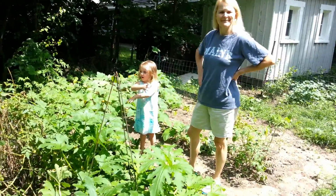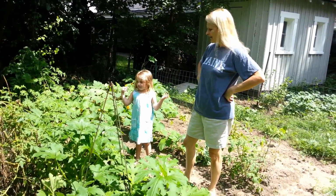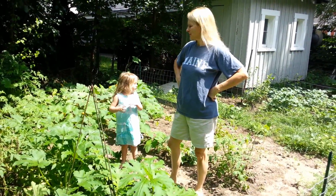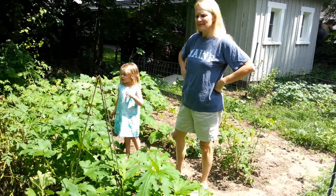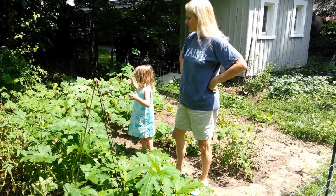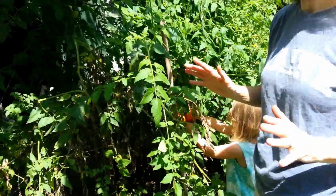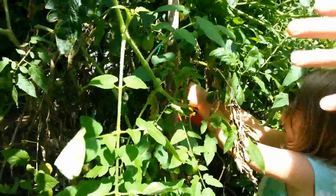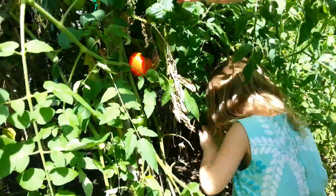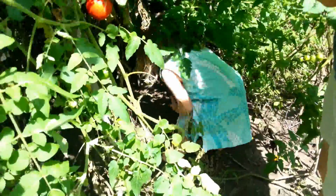Today we have our amazing garden, and we planted it from seeds, from scratch. So today we are going to pick it and show you how you can pick other fruits and vegetables in your own garden. A groundhog ate a lot of our plants, so it's not been as great as it should be. But here we have our tomato jungle.